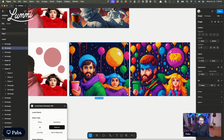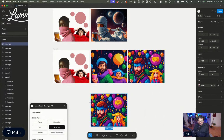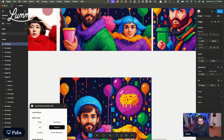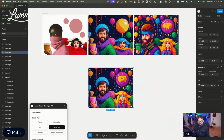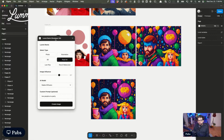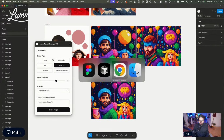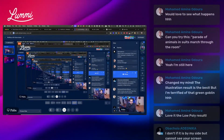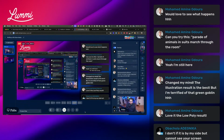What if now that we have this, I can say, what if I want this and I want this? So you could do a pretty cool combination of two images. Not perfect, but kind of. So anyway, this is just a plugin that I was building for Lummi. Just a fun functionality that we may release soon, as a fun experimental thing. But yeah, thank you so much for being here. I'm going to just put it here. Anyone would love to see what happens.